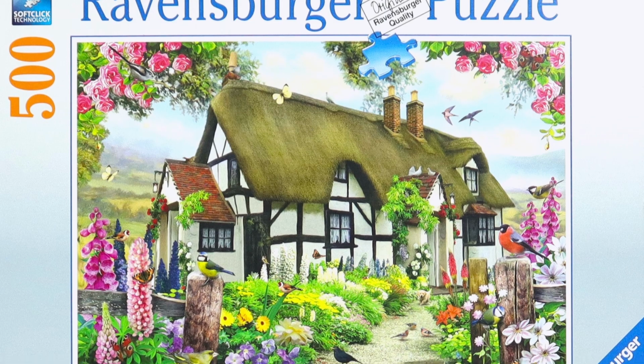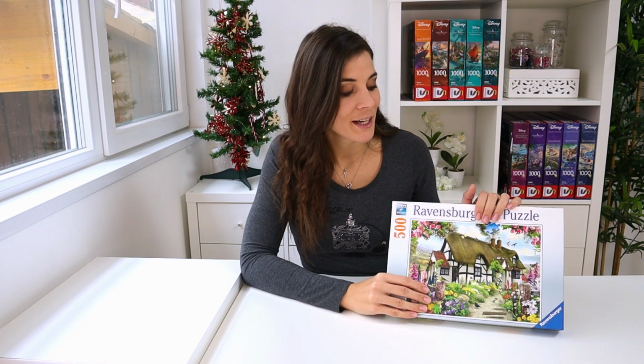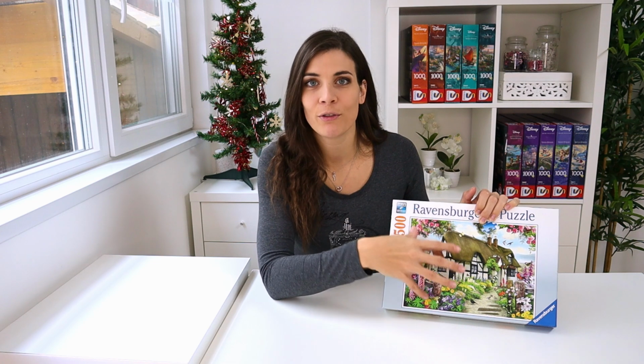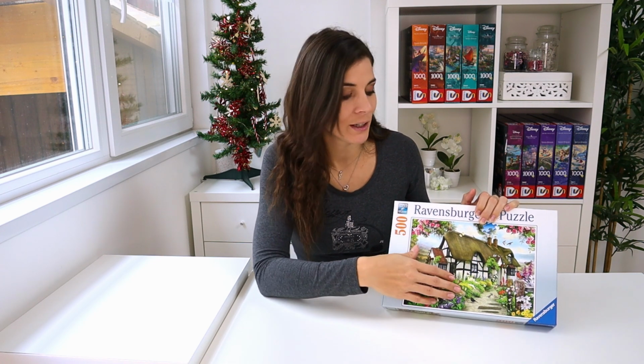And the last puzzle I did is called Charmant Cottage. I was really looking forward to doing this puzzle because it reminded me of the one that I already did, the 1500 piece one. I really enjoyed the other one, and I thought I was going to enjoy this one too. This one has a lot of different colors, a lot of different textures. So I thought that this was going to make it quite a lot easier. And then I started puzzling it, and it was a bit different than I expected.